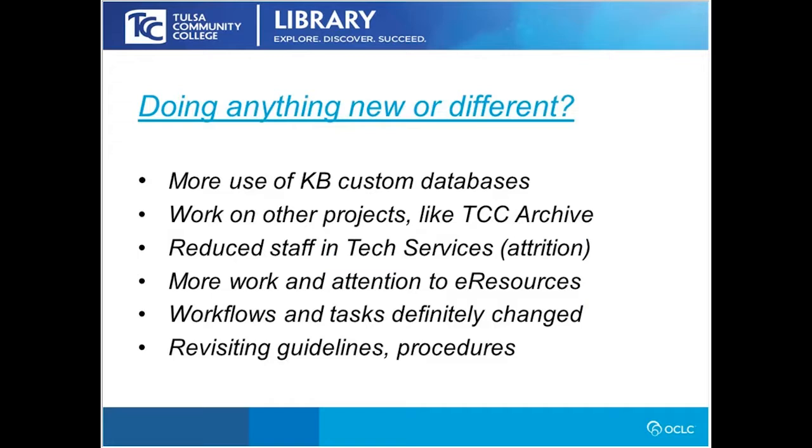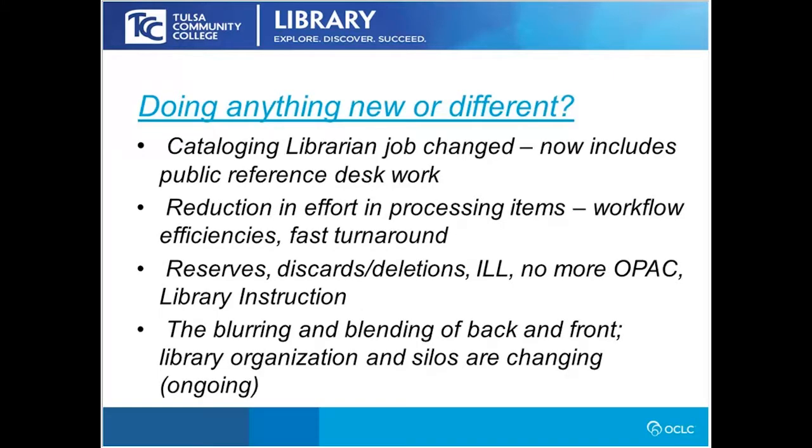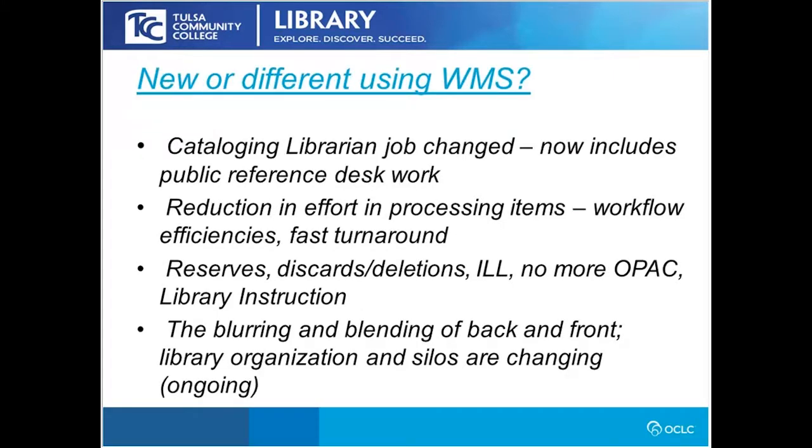My job has been changing greatly and transitioning. The workflows and tasks have definitely changed, and we are continuing to revisit our policies and procedures. We have to call policies guidelines, but all that's going on. Something new or different with using WMS: the cataloging librarian job changed significantly, and that person is now able to also assist at the public reference desk and is also able to work more on complicated or special situation cataloging, and that appears to be faster as well.